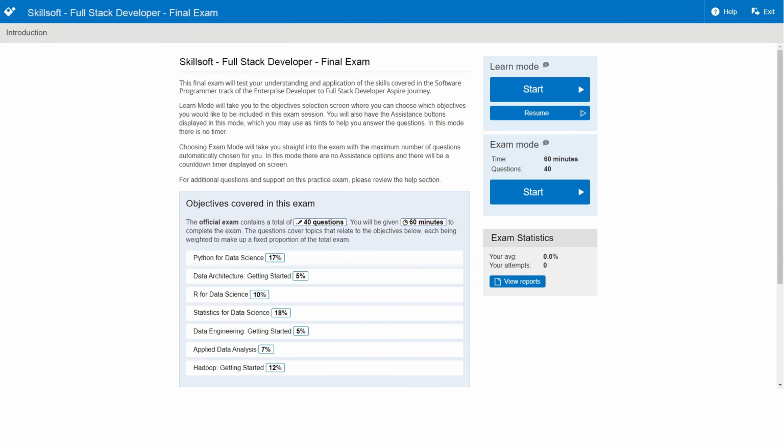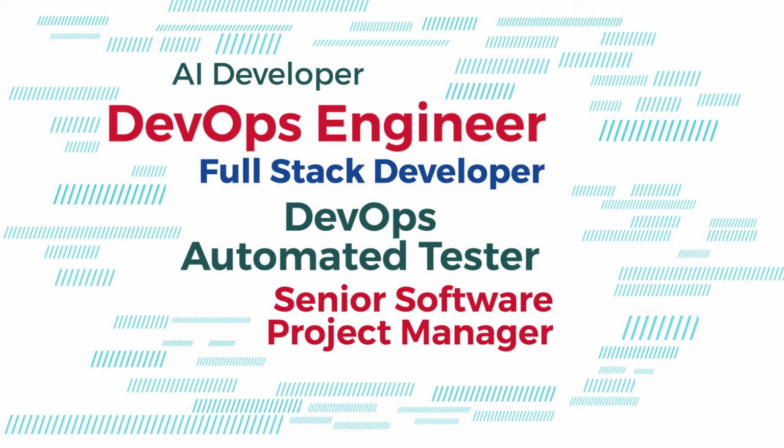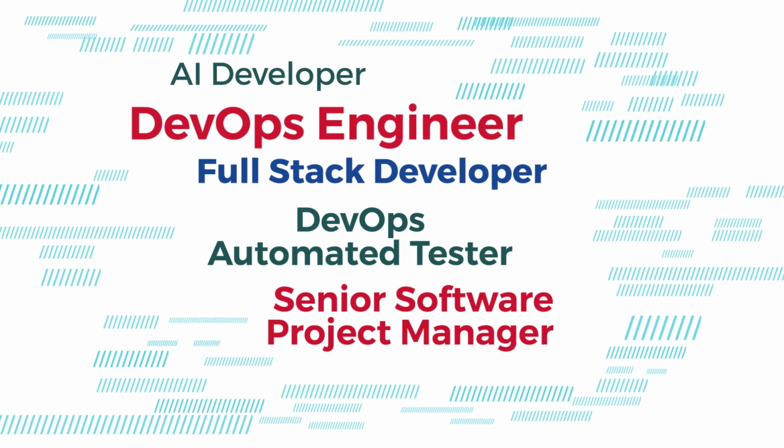At the end of each track within a journey, users must demonstrate their newfound knowledge by passing a rigorous final exam. Once a journey is fully completed, learners can continue their growth and move on to another area of study.